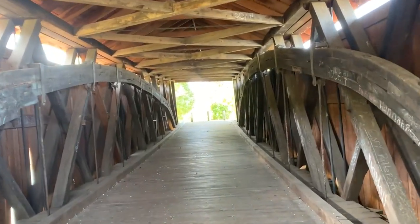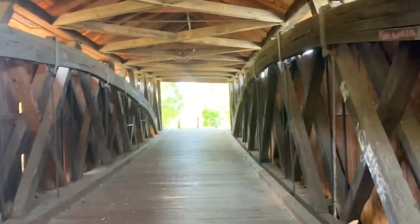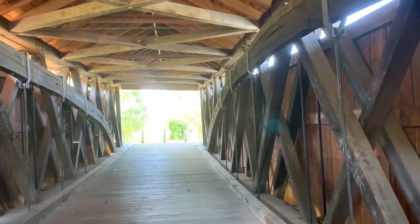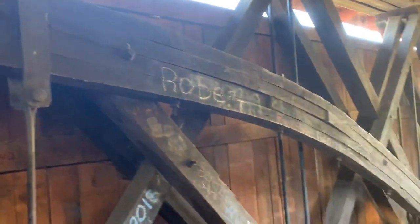Finding an old bridge here. You can hear the boards creaking underneath you. It's just beautiful to see. Yeah, the rounded beams on the side are very fun. Almost like a rainbow.